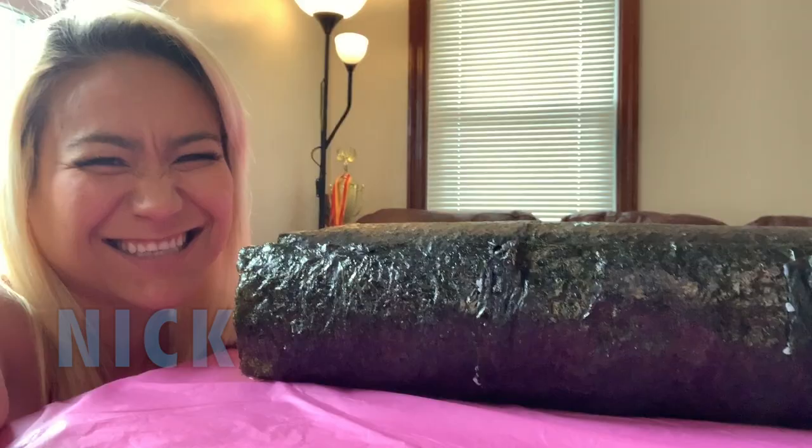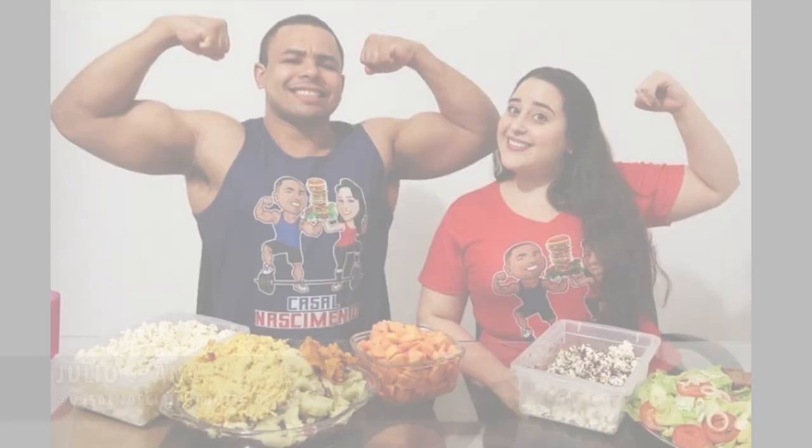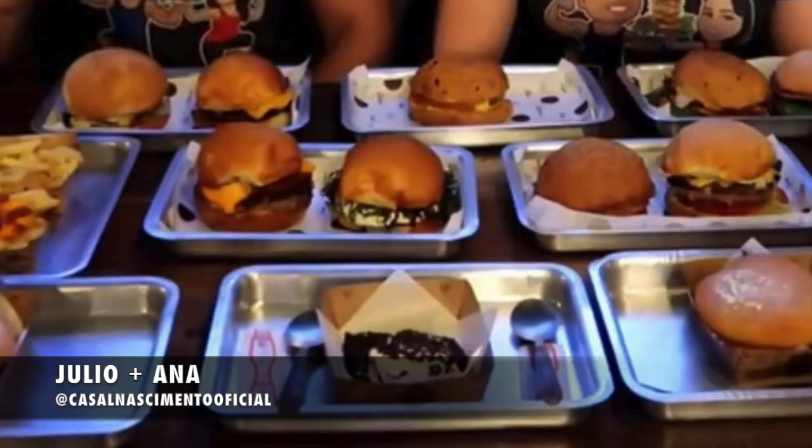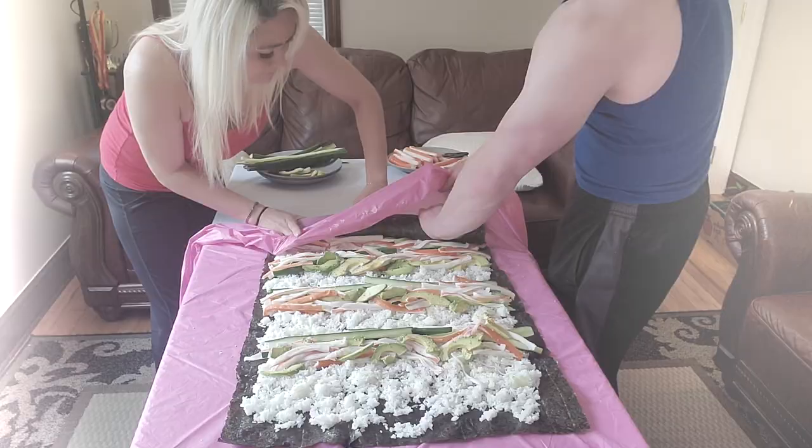I'm here with Nick. Today, we're making a giant sushi roll. Julio and Ana from Casal Nascimento Official reached out to us and decided it would be fun that both of us try to make, roll, and consume a giant sushi roll. The specific ingredients were left to the teams to decide on their own. So we decided to take this as an opportunity to buy local.